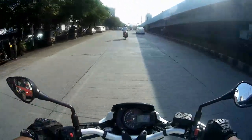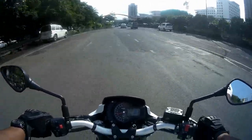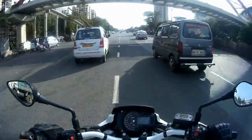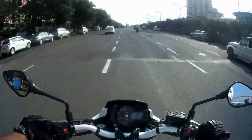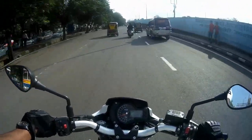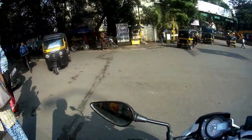Oh, this is a very big bike, yaar. Very, very big bike. I'm a bit intimidated because this is a very big and very expensive bike. If I ever crash this thing, I'm screwed for life. Seriously. The position is a bit lean forward, the weight can be felt. Taking a turn is a big pain on this bike, man.